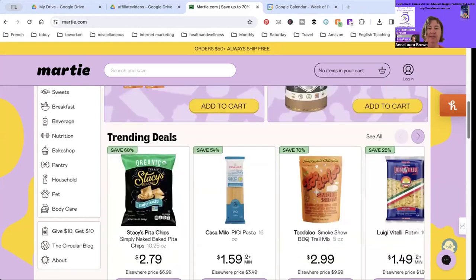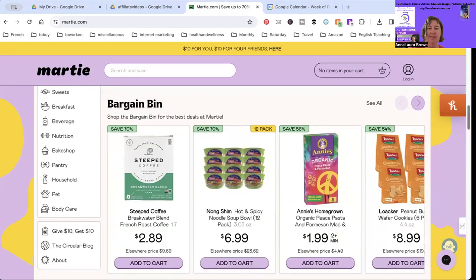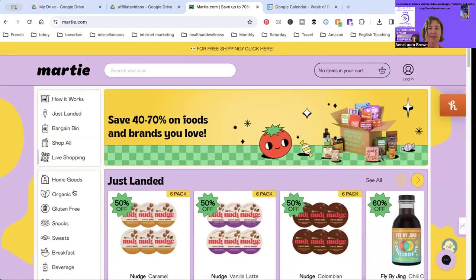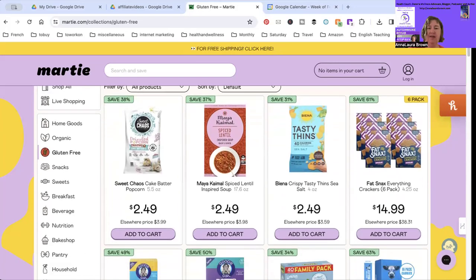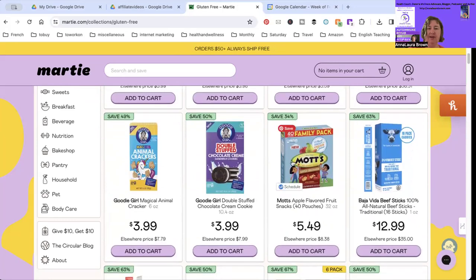And they feature the deals on the front, but you can see that there are a lot of really amazing deals. And I want to do a couple searches to point out a few things. So for one thing, if you're gluten-free like I am, you can come over here to gluten-free and you can see that they list a lot of really good stuff, even this Goodie Girl knockoff gluten-free Oreo, $3.99 instead of $7.99.